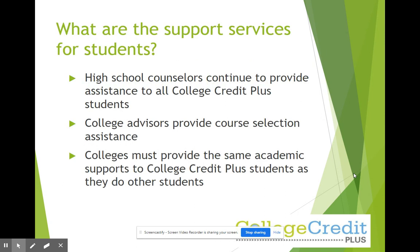So what support services are available to students? The high school counselor will continue to provide assistance to all College Credit Plus students. The college advisors provide course selection assistance, and colleges must provide the same academic supports to College Credit Plus students as they would any other student who would have applied.